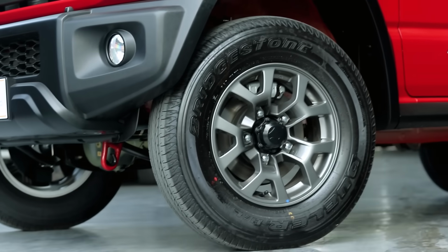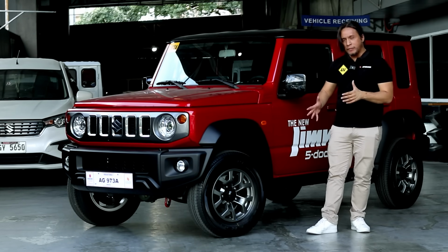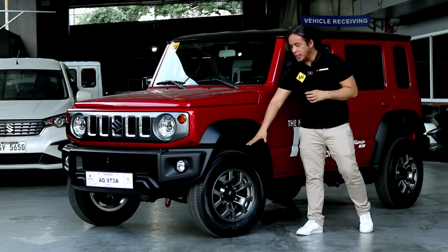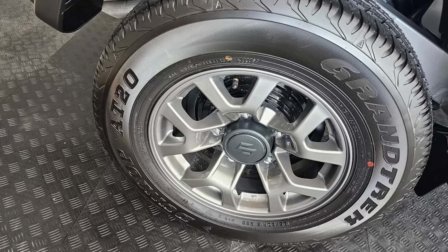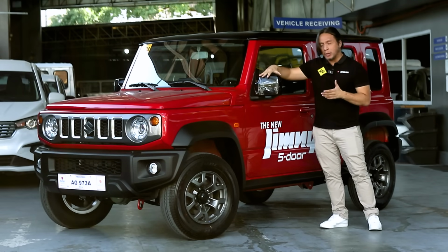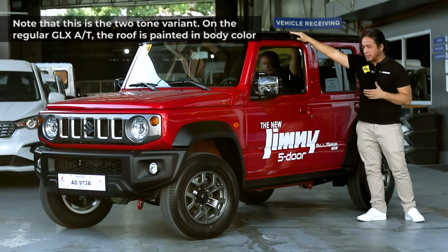Both the automatic and manual variants get the same 15-inch wheels finished in gunmetal. Both variants get 195/80 series tires, but from different brands. The automatic gets Bridgestone Dueler HL tires, while the manual gets Dunlop Grandtrek 80/20 tires. They both get disc brakes at the front and drum brakes at the back. The automatic gets power folding and power adjustable side mirrors, which are finished in gloss black. The roof of the automatic is also finished in gloss black.